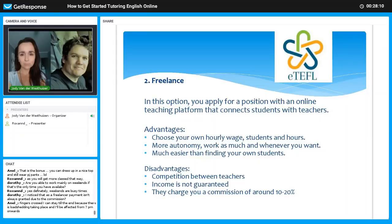You set your own rates, but you have to create your own materials as well. So that comes in with the disadvantages. There's competition between teachers. This platform is a website that students log on to and they say, I want to learn English. They choose English from the list and they are shown the different teachers and they get to decide which one they work with. So there's some competition there. Your income is not guaranteed. Obviously, if nobody wants to work with you that month, then you know there's no money.